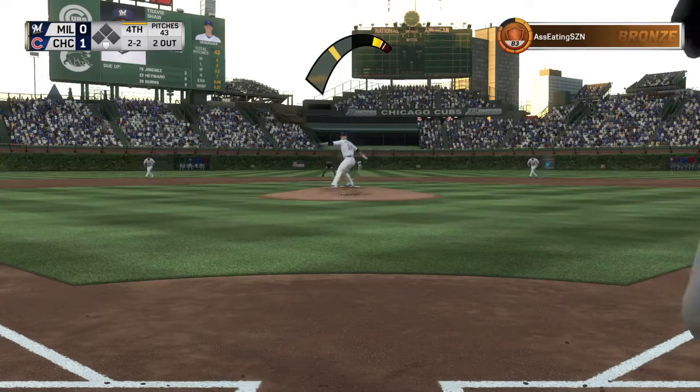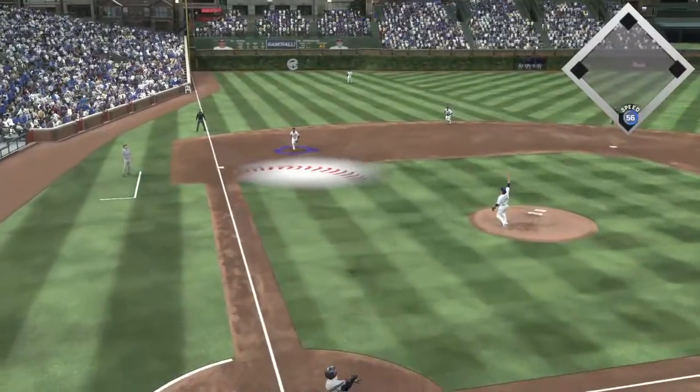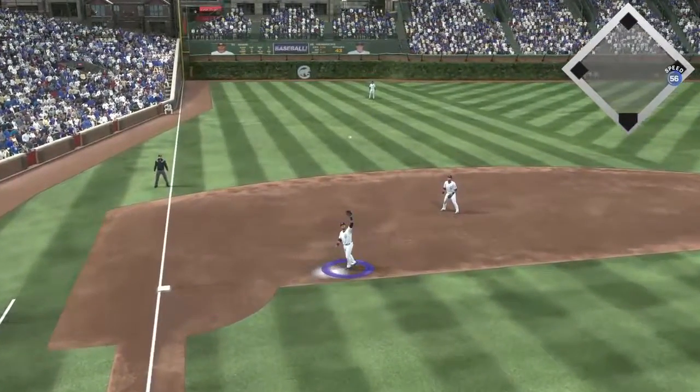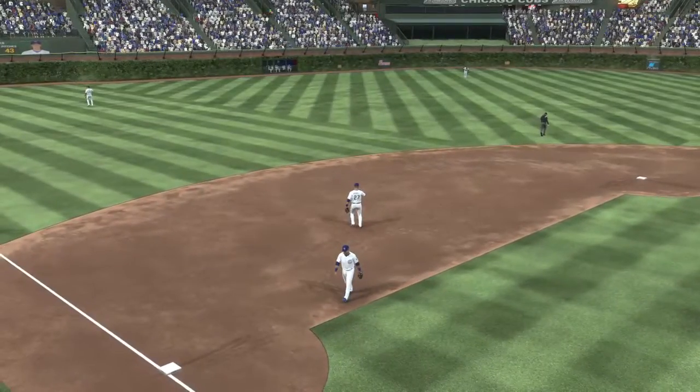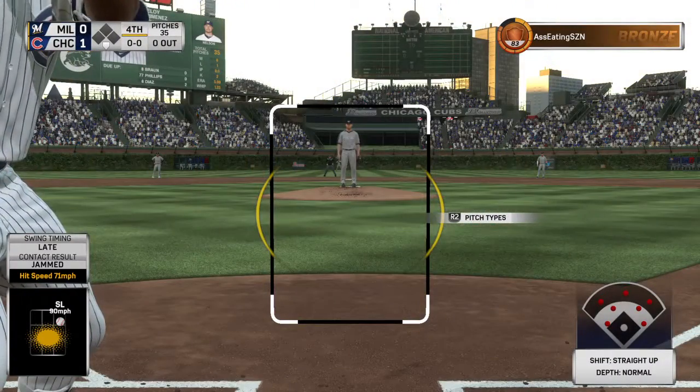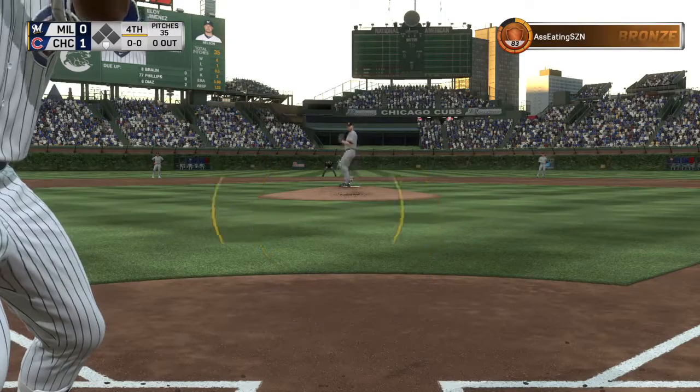Here it comes. High pop-up. Ramirez has got it, and the side is retired. Now at the plate, Jimenez, 0 for 1 for him here in this one.